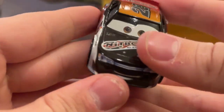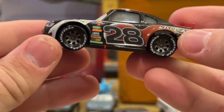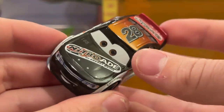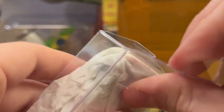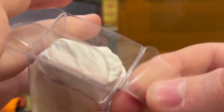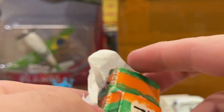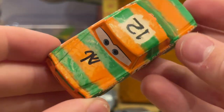Moving right along here. Now here's a nice one, Phil Tankson, 168. Very cool. Love that. All right, let's dig in the box for some more. I love these boxes that they were shipped in, these clear acrylic cases, because I could use them for other things.